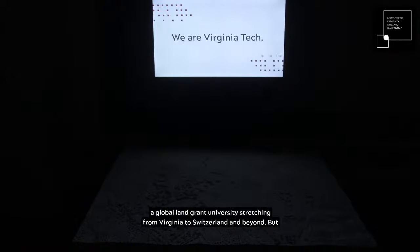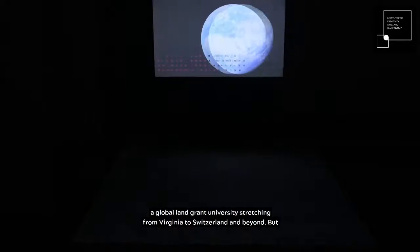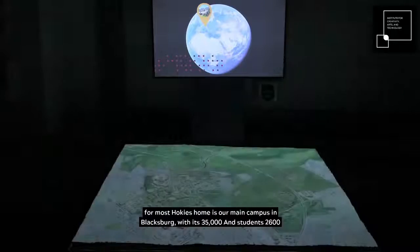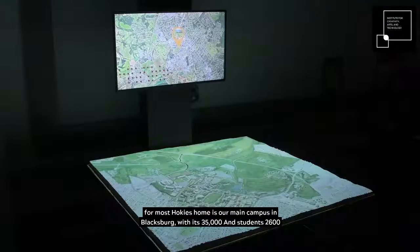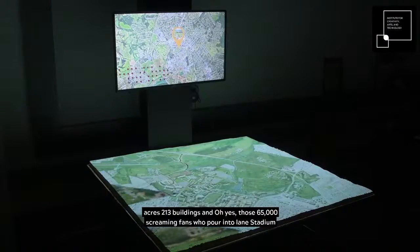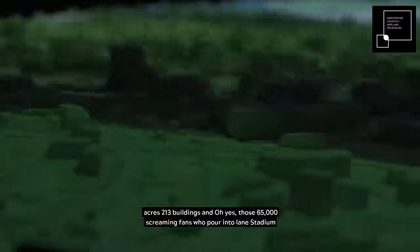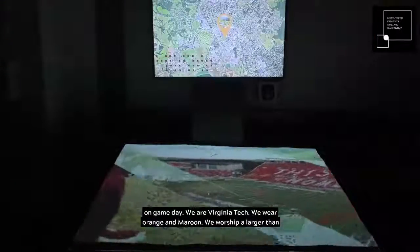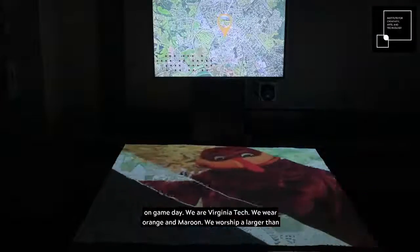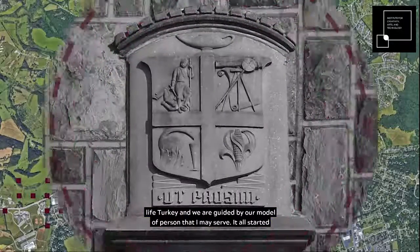Virginia Tech, a global land-grant university stretching from Virginia to Switzerland and beyond. But for most Hokies, home is our main campus in Blacksburg with its 35,000 students, 2,600 acres, 213 buildings, and oh yes, those 65,000 screaming fans who pour into Lane Stadium on game day. We are Virginia Tech. We wear orange and maroon, we worship a larger-than-life turkey, and we are guided by our motto, Ut Prosim, that I may serve.